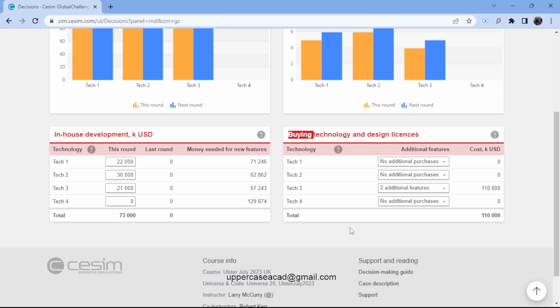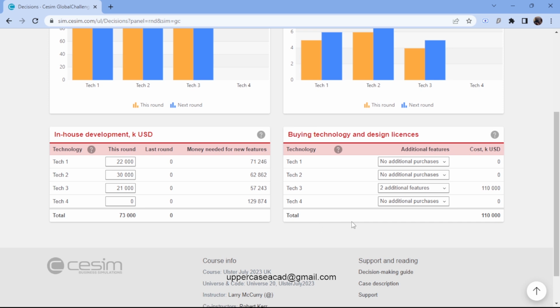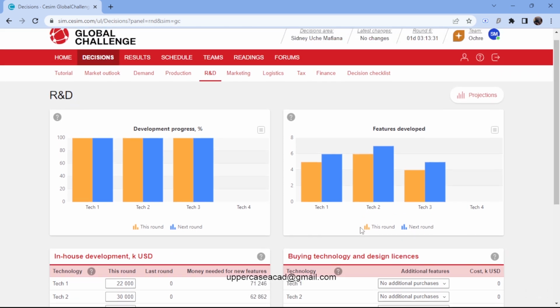So let's take a closer look at these 2 features. Let's say for the first feature, we have enhanced user experience. Maybe we introduced a user-friendly interface and streamlined our navigation. Or maybe for the other feature, we can optimize algorithms and the cutting-edge technology in these technologies. So we see that the combined investments for in-house development is 73,000. So that will go into developing in-house. Then the addition of these two features will give a competitive advantage to our product in this round. So let's move on to production.